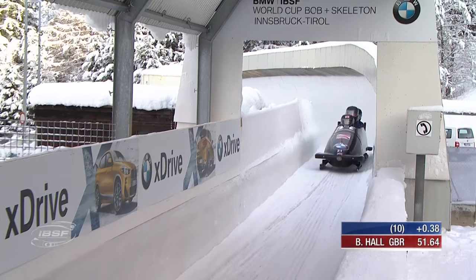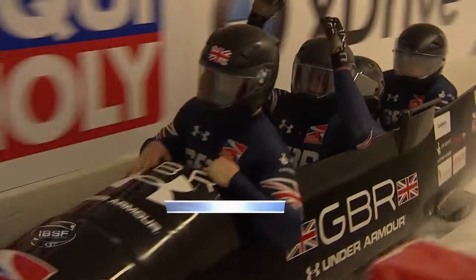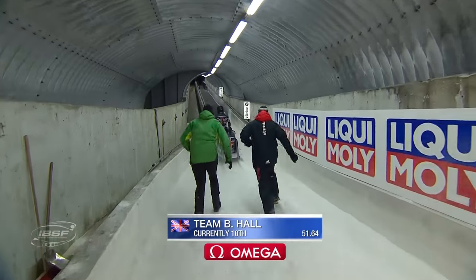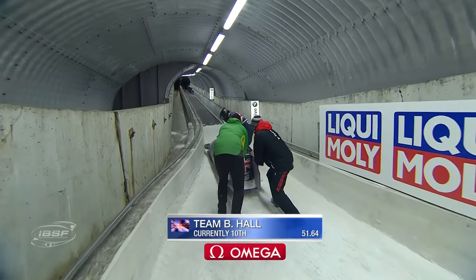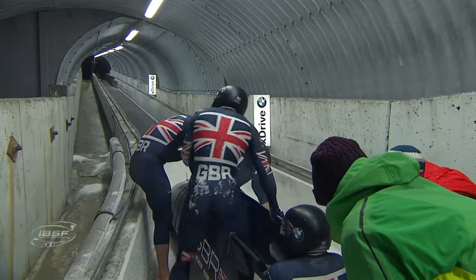51-64. Late in the heat, too. 10th place. 100th ahead of Bascu. Well, he's only 400s behind Rico Peter, and 700s behind Stulnev in 8th. And 1200s away is the top half dozen.